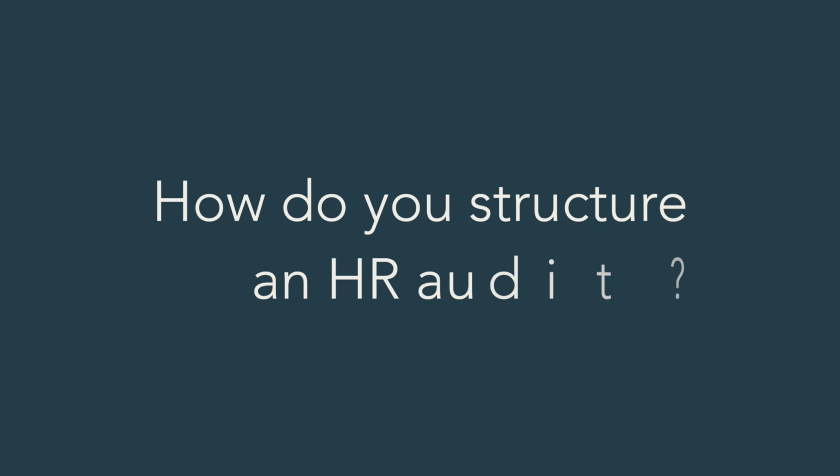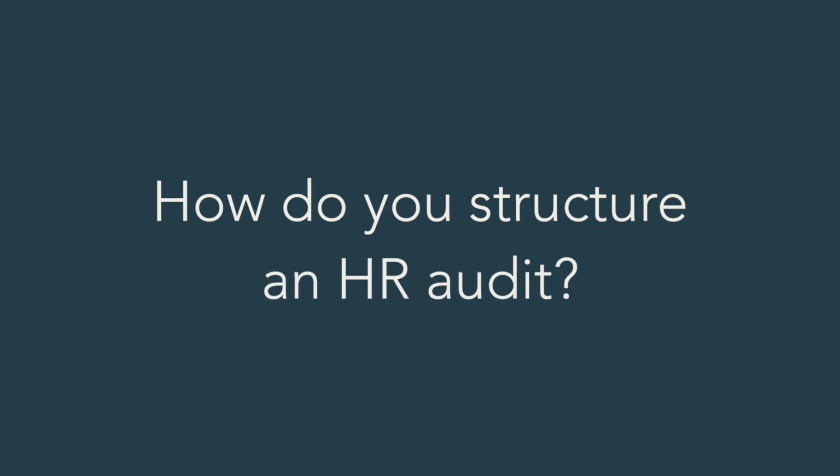I think this is probably the key question here. How do you structure an HR audit? How do you go about gathering all that information? Right. Well, first, of course, we meet with the client, HR leaders, to find out what their goals are, make sure that an audit is the right tool for them, and that they have an understanding of what will be involved.